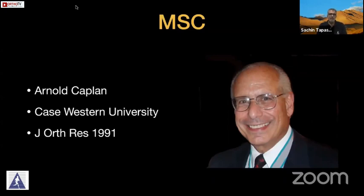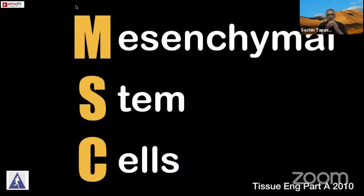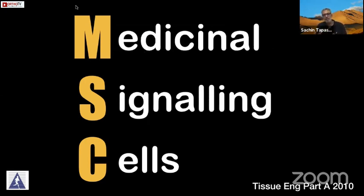Mesenchymal stem cells, or MSCs as we know them, I think the credit goes to Arnold Caplan way back when he published about them in 1991. And the mesenchymal stem cell has been shown to mature or proliferate into different cell lineages based on the kind of stimulus that it receives. So what was really important for all of us to understand is that the use, or if I can say misuse, of these MSCs led to a completely new change or paradigm shift in looking at what they were. And now MSCs are no longer known as mesenchymal stem cells, but actually they have now been relabeled as medicinal signaling cells. So they are not the cells that will differentiate, but they are the cells that will signal the change of a particular cell lineage.